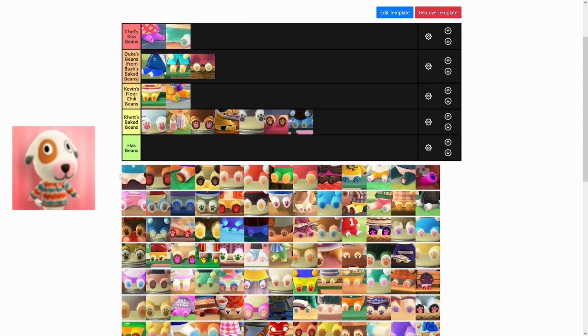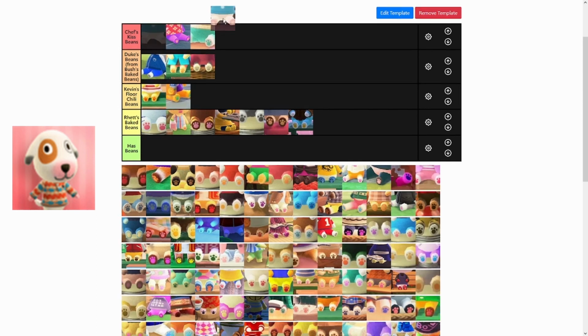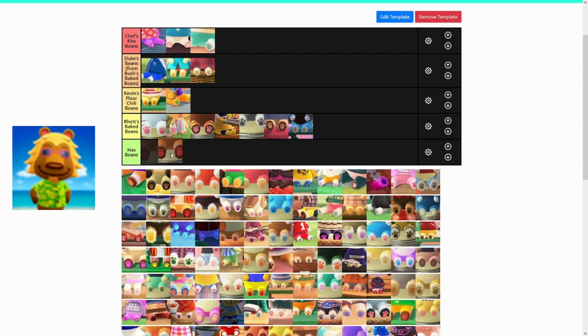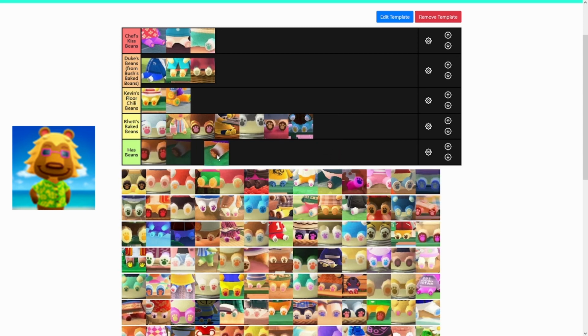Next, we have Bones. Bones, okay. Look at these. These are so precious. Yeah, we have a three-way streak into Chef's Kiss beans. It's happening. It's happened. Now, Bud. These look like actual baked beans, to be honest. Like, he needs some sunscreen on those beans. I don't know if I'm a fan of the really red beans. I'm gonna put them into Has Beans.